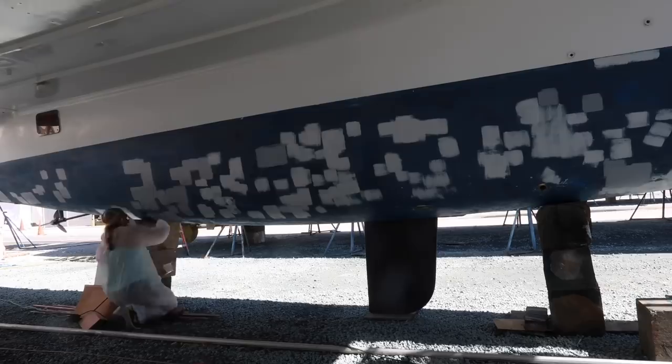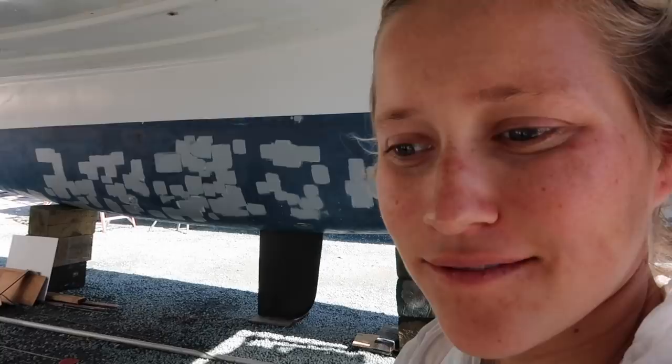How you doing? I just got my second coat of primer on our bare sanded and faired areas. We have to wait 3 hours and do it again. And then tomorrow we can officially paint the bottom. Making moves. Getting there.